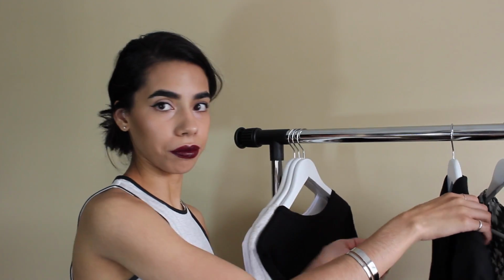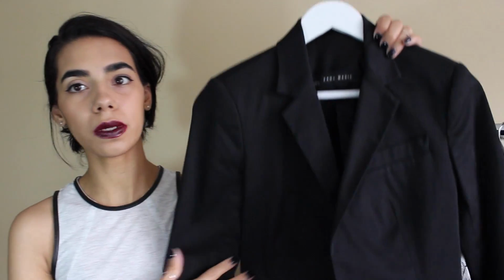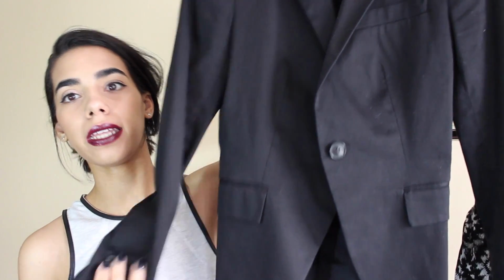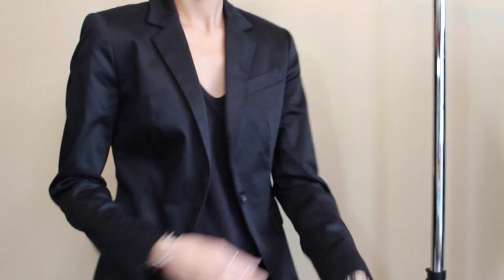Next on my little rack here, I have this Zara basic blazer, and this one's a little bit more tailored. It has buttons here at the end. It comes in at the waist. It has a button here. It closes, and a little handkerchief pocket thing.